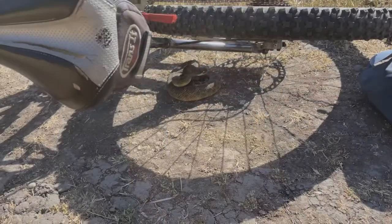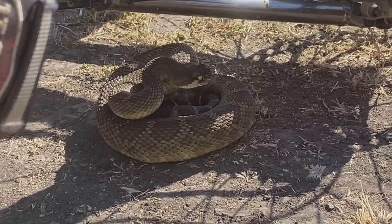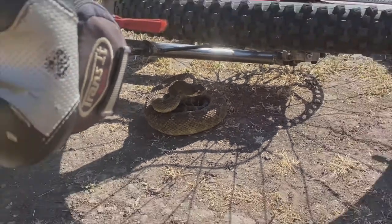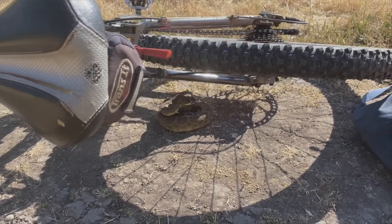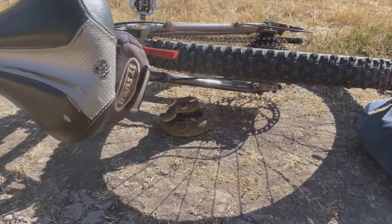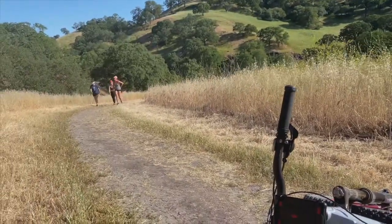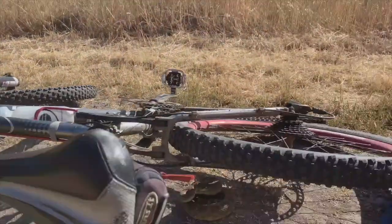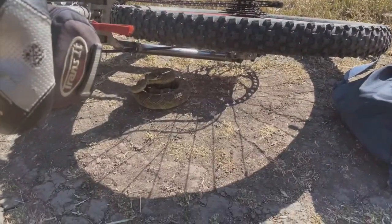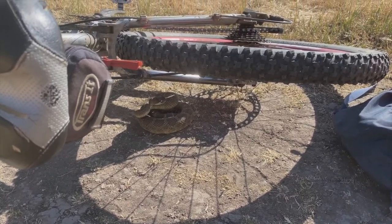All right, saying hi to my little buddy today. This is another Northern Pacific rattlesnake. Was just crossing the trail. I was lucky enough to grab him out of the road. We got some people coming up. Let's see what the response is when they see our little friend here. Little head. Yeah. Body. Yeah, he's not a big guy.